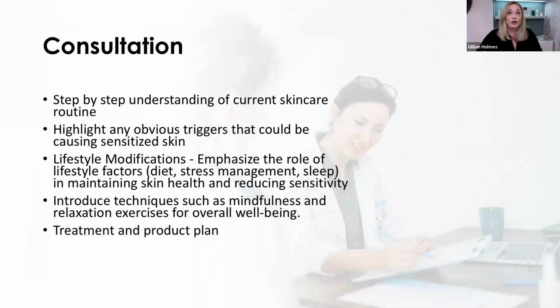So the first part of that is within the consultation. So the consultation is not always the first step, not always that first interaction with your potential patient. They could have sent you a message via social media, picked up the phone and had a telephone conversation with you, but that consultation is an essential step in beginning the process to help them achieve their skin health.